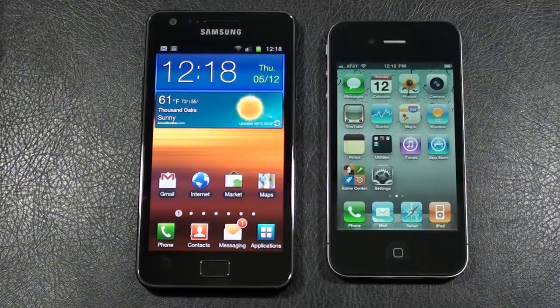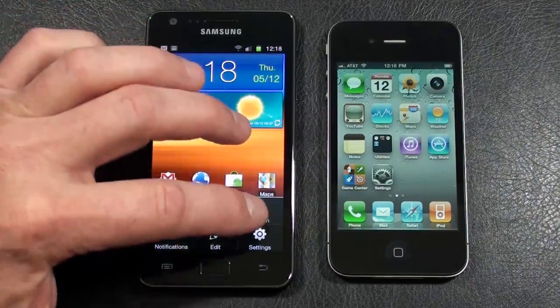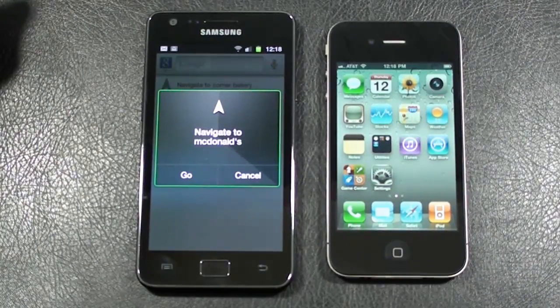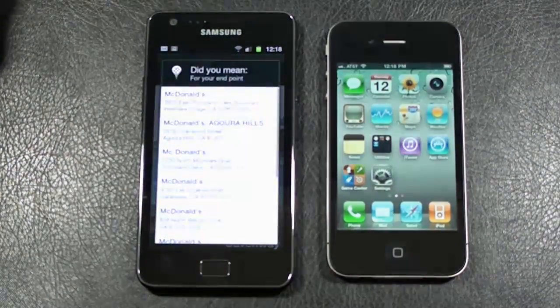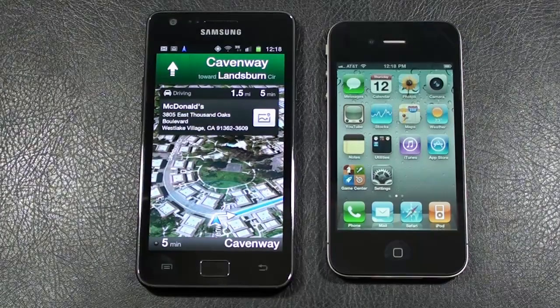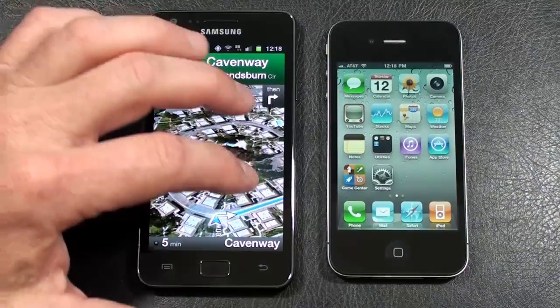All right, what do you say we do our navigation comparison between our two contenders here, and we'll go into search, navigate to McDonald's. We'll pick a classy place for our navigation test today. Head northwest on Coffeen Way toward Lansburn Circle, then turn right onto Lansburn Circle. Seems to work quite well. So that's our voice guided turn-by-turn navigation from the Galaxy S2.